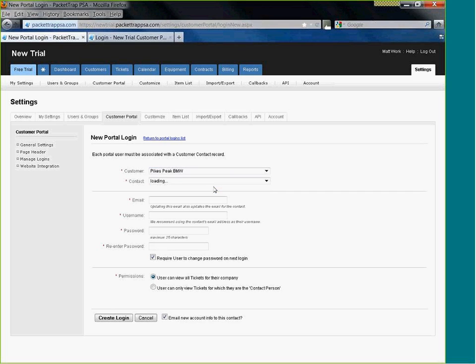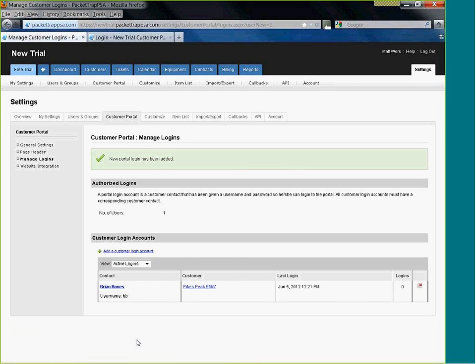What it asks for is, who's the customer? Let's do PPW. We enter the client's email and the name. I'm going to make this easy because I can't remember a ton of things, so we'll put in B for the username and password. It may force us to change that again, but we'll keep it simple. Do we give Brian access to all tickets for Pikes Peak BMW or only tickets that he creates himself? Since he's the owner, we're going to give him access to all the tickets. Now we can give the account information to the user as well, but I don't know who Brian owns over at PPW is, so we'll say no. Go ahead and log in, and here we go. Brian Jones is now a login user for your PacketTrap system.